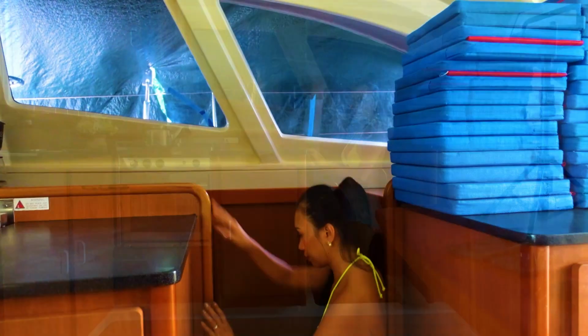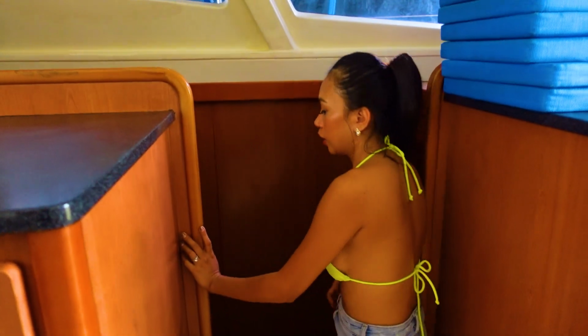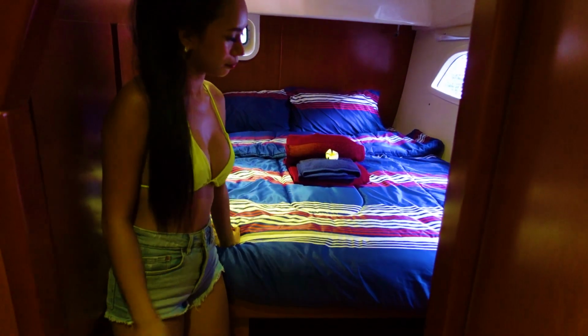Okay, let's go to the next head. Yeah, the left side is the port side, the right side is the starboard side. So it's like they are the same. Yeah, it's a mirror of the other side. Yeah, it's just the same. Yeah, it's nice. And then of course over here, same again.